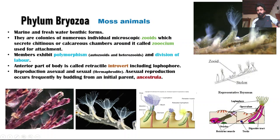See, and after that, the entire zooid will go inside. So if there is no feeding, we cannot see individual zooids outside. So it looks like a plain plant or moss. That's why it is known as moss animals.